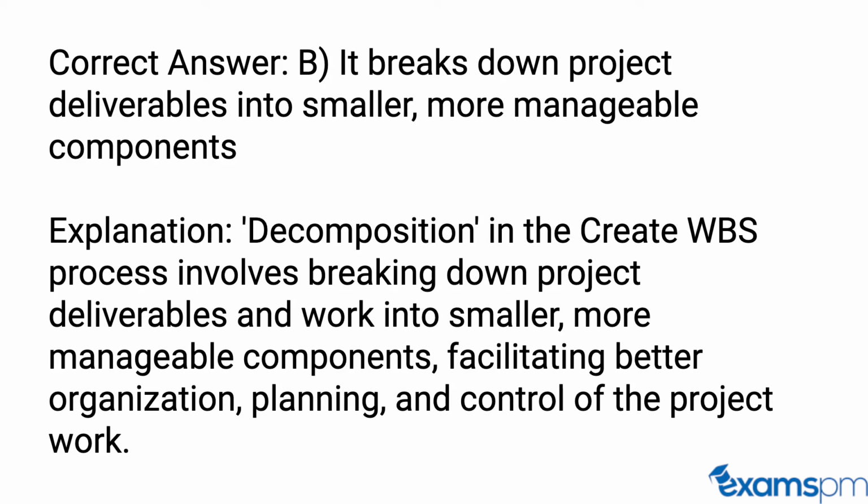Correct answer: B. It breaks down project deliverables into smaller, more manageable components. Explanation: decomposition in the Create WBS process involves breaking down project deliverables and work into smaller, more manageable components, facilitating better organization, planning, and control of the project work.